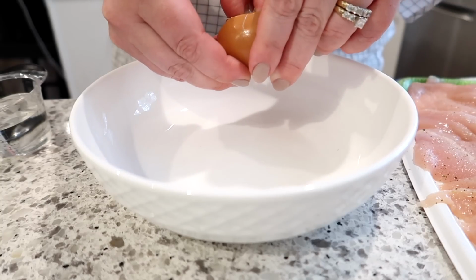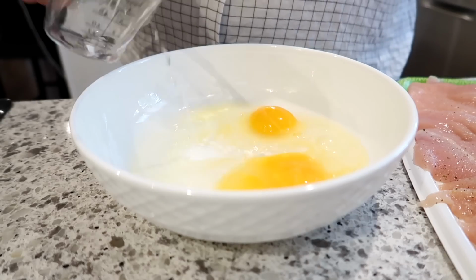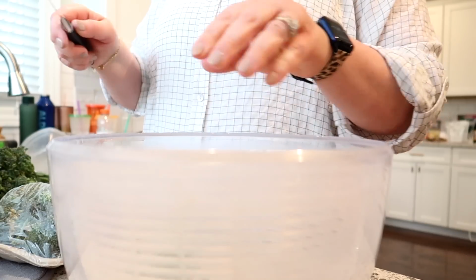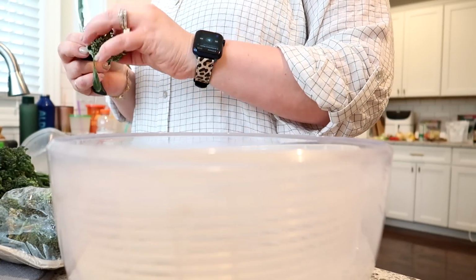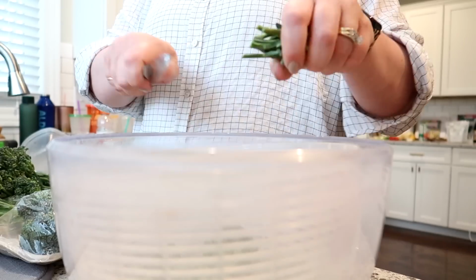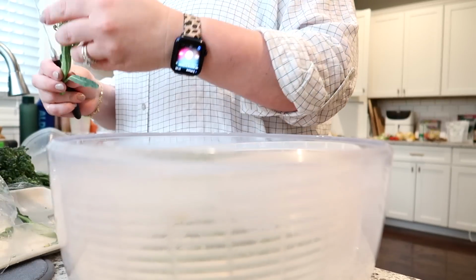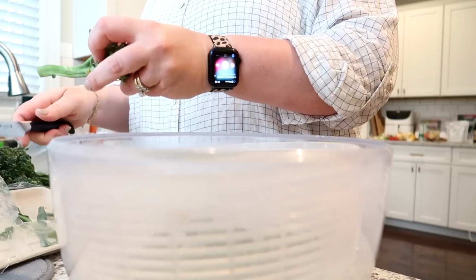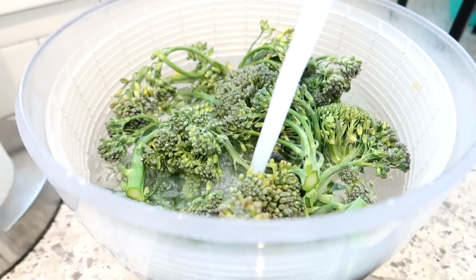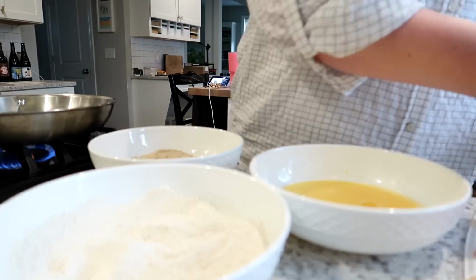Okay, so for the breading for my chicken cutlets, I'm going to crack a couple eggs into a bowl and just whisk those up with a little bit of water. Next, I'm going to cut up my baby broccoli and get that into the salad spinner so I can go ahead and give it a wash. My kids are not necessarily into the spinach salad, so I also wanted to cook some broccoli to make sure that I had something on hand for them as well. Okay, so I'm gonna go ahead and fill up the salad spinner with water, and then I'm gonna go ahead and cook my chicken cutlets.